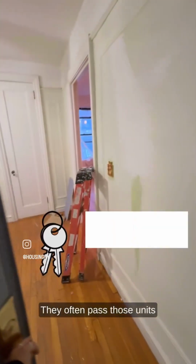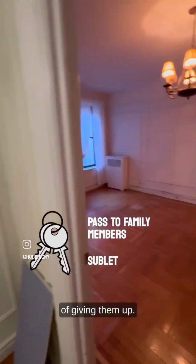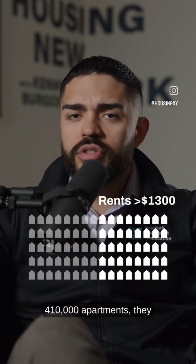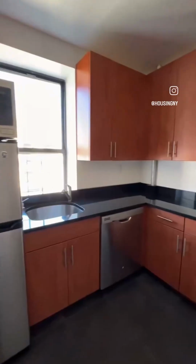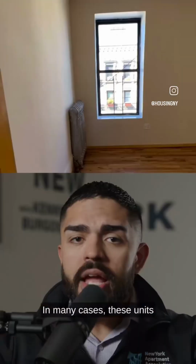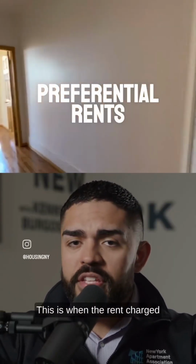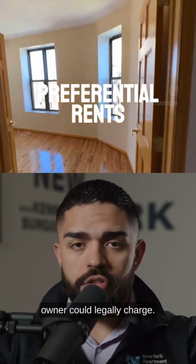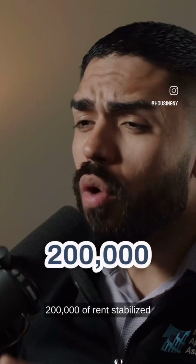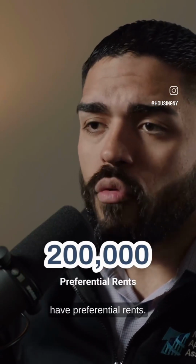They often pass those units along to their family members if they want to leave, or sublet them instead of giving them up. If we look at the other 410,000 apartments, they typically have been renovated in the past decade or so. That's why they have higher rents. In many cases, these units may also have what's called preferential rents. This is when the rent charged is less than what the property owner could legally charge. We estimate that at least 200,000 of rent-stabilized apartments in older buildings have preferential rents.